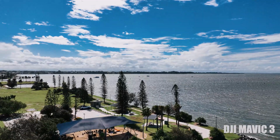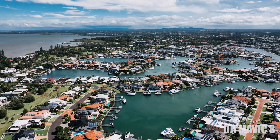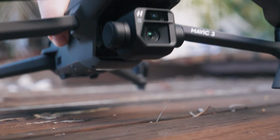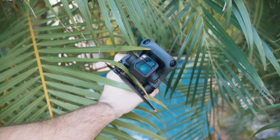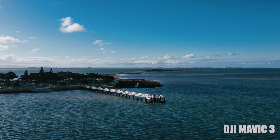So on paper, the Air 2S has some more pixels to deal with. It's really weird, because on paper the Air 2S looks better in that regard, but the Mavic 3 can capture up to 50 frames per second at 5.1K, where the Air 2S can capture 5.4K, but only up to 30 frames per second. The other major difference here is that the Mavic 3 has a micro 4/3 camera system, so a larger sensor over the 1-inch sensor on the Air 2S. It also has adjustable aperture, so you can get a lot more out of this drone. The dynamic range is a lot better. The image you're getting is definitely a lot better. It's still a 20 megapixel sensor, so photos are very similar.